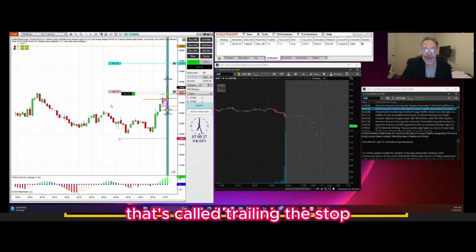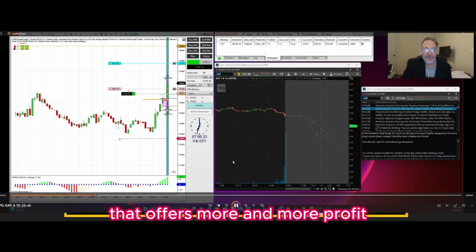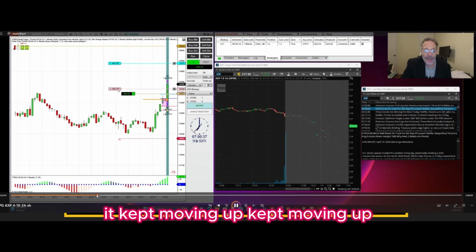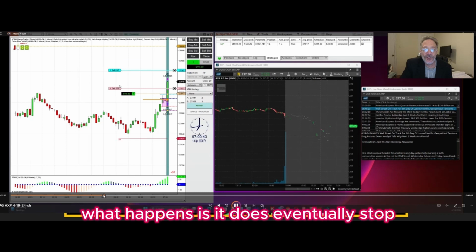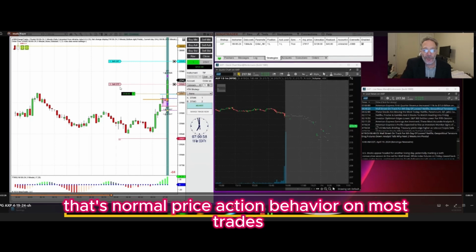That's called trailing the stop. As you can see, I slowly move my stop up. That offers more and more profit as the price goes in that direction. It kept moving up, and then eventually what happens is it does eventually stop, change direction, and it takes you out of the trade. That's normal price action behavior on most trades.